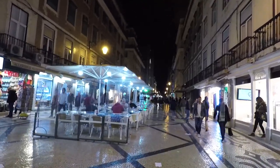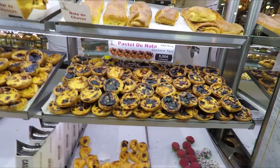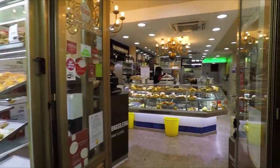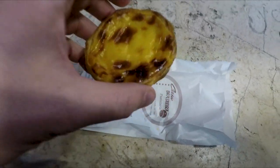I'm back in the center of Lisbon, had my dinner, and I'm about to try a Portuguese speciality for dessert, the custard tart. That is good. Still warm.